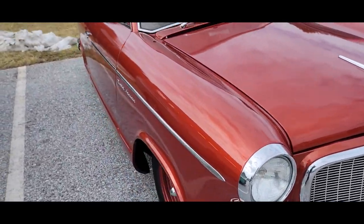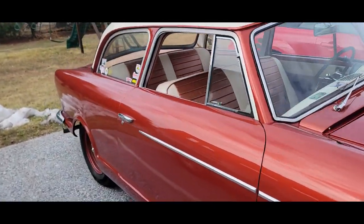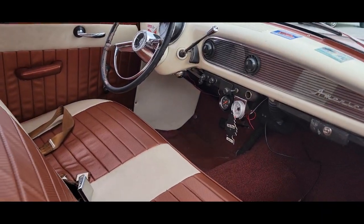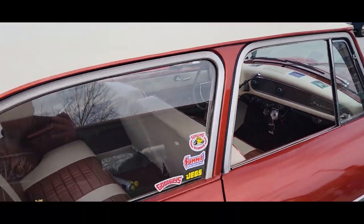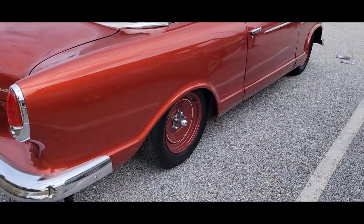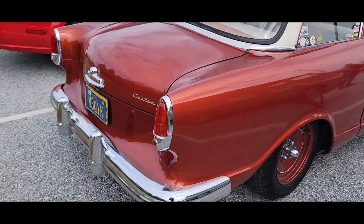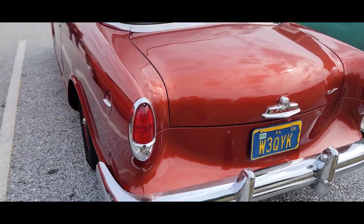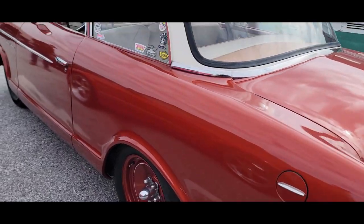We have another Rambler. This one's Ryan's, man. This thing's gorgeous. Young dude owns two of these. He is a car guy and a half too, I'm telling you. Look at that, ain't that pretty? Good job, brother, good job. Look at that. Just nice and clean.